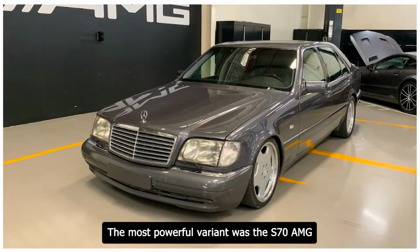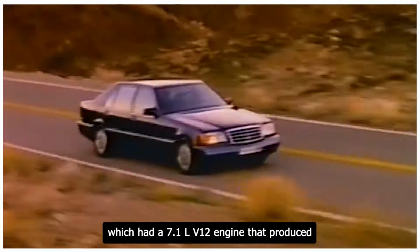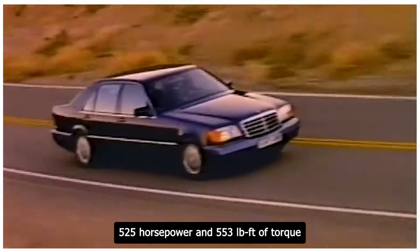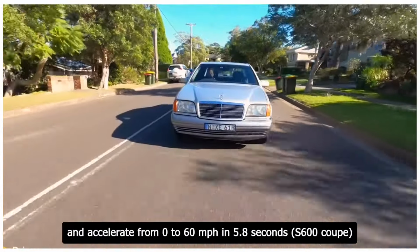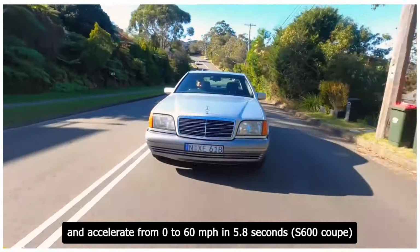The most powerful variant was the S70 AMG, which had a 7.1L V12 engine that produced 525 horsepower and 553 lb-ft of torque. The W140 could reach a top speed of 155 miles per hour and accelerate from 0 to 60 miles per hour in 5.8 seconds, in the S600 coupe.